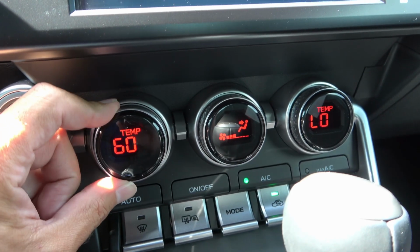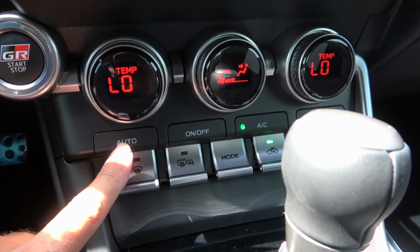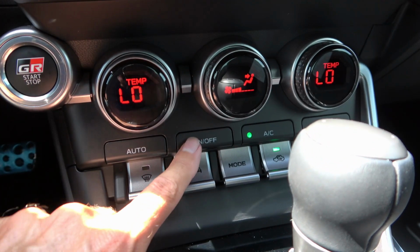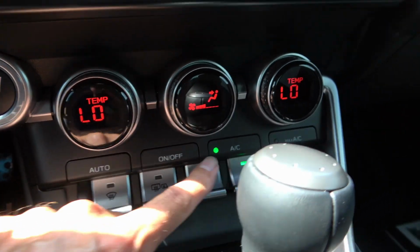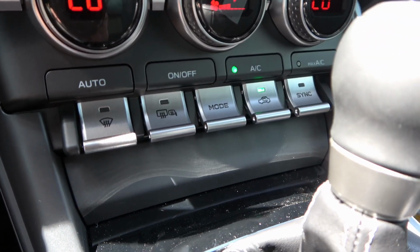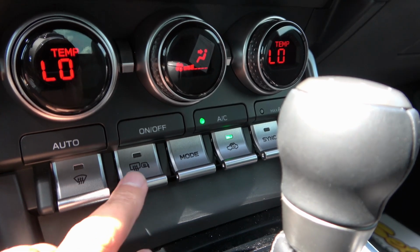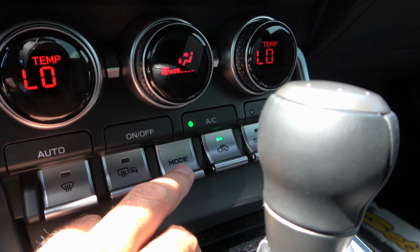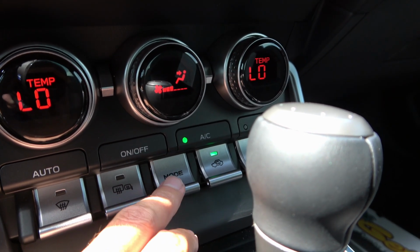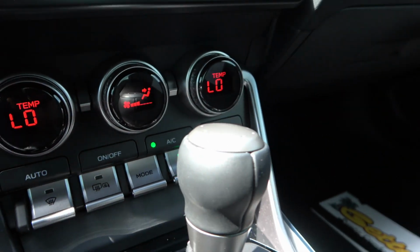So you can see you can set your temperature. This is your fan speed, and right here at the bottom you can see you can set it to auto if you'd like to, but that would be too much fan speed. Turn it on or off, make sure the AC is on, or max AC if you'd like to. And these pretty cool buttons behind it, this is for your front window defogger, defroster, different modes, so that's where the air is coming out of. As far as the vents, this is still for your AC, not your driving modes. And then you have the air recirculating and the sync button.